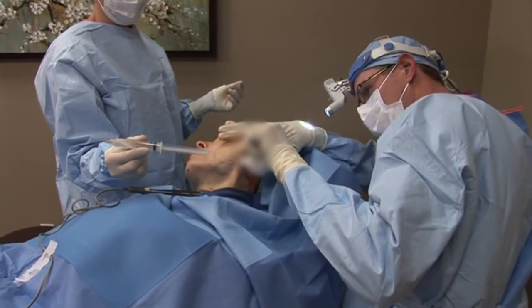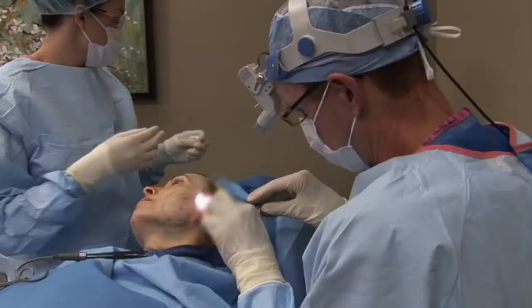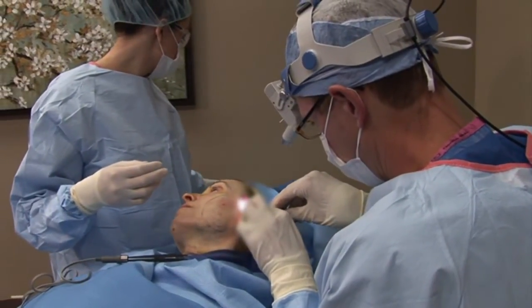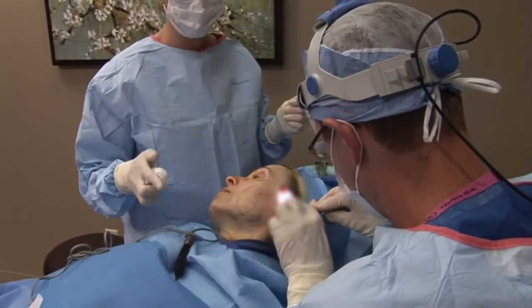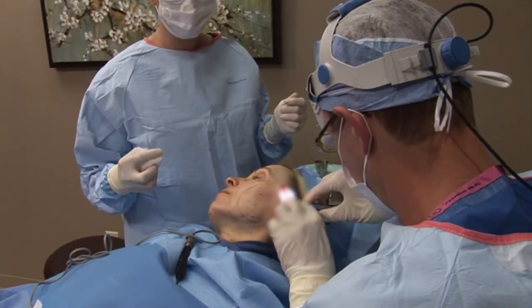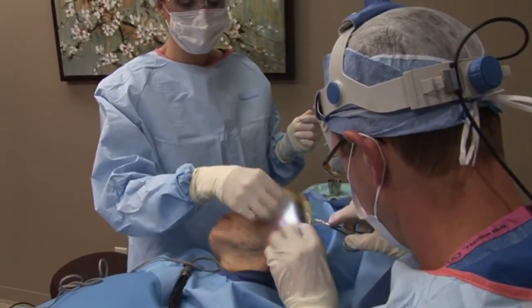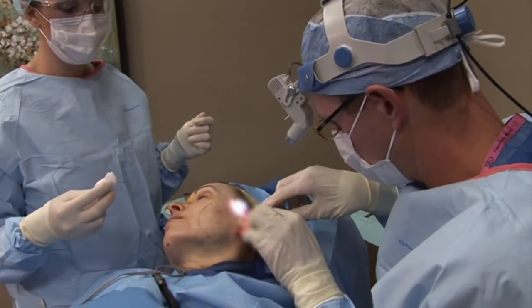We've lifted up the skin flap now, and now we'll be placing the stitch down in the muscle. And I'm going to make a little pocket to place that. It doesn't take very long to lift up the skin flap. Just sewing everything back together is probably the most time-consuming step.